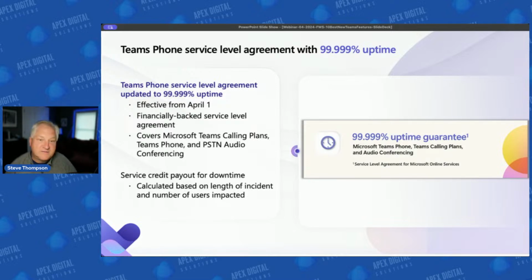And so effective April 1st, financially backed service level agreement from Microsoft covering calling plans, Teams Phone, and PSTN audio conferencing. So if you're using those tools, as well as potentially using the Teams calling plans as your backhaul for voice, for dial tone, for PSTN connectivity, those things all come with a financially backed SLA.